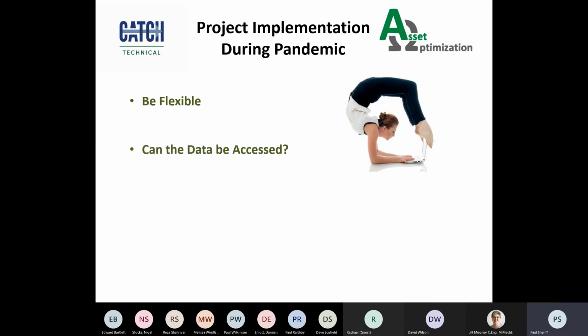Firstly, a 3 terabyte hard drive was used to download information that we'd requested from site. It was then physically handed over to us to enable us to work remotely. And some points to be aware of with this type of approach are as follows. Firstly, can all the data be accessed electronically, or is some of the data actually just paper-based? Is any of the information proprietary equipment where the data is not able to leave site for reasons of confidentiality?